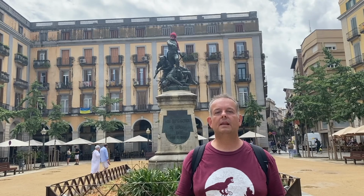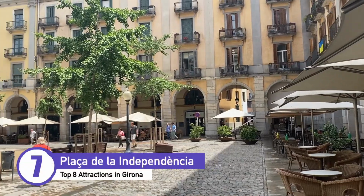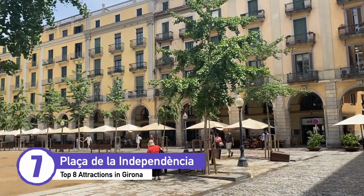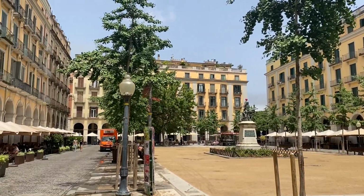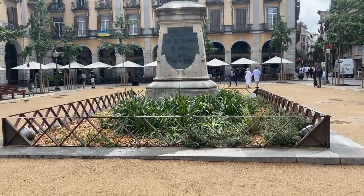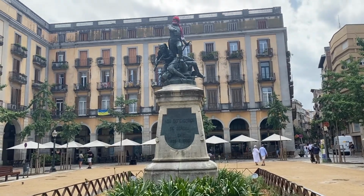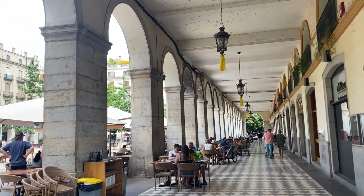Number 7 is the Plaça de la Independència here in the centre of Girona. The Plaça de la Independència is one of the main squares in the centre of Girona. It commemorates the city's battle against the French army in the early 1800s during the Peninsular War. Nowadays, it's the perfect place to stop for a drink with bars and restaurants lining all sides of the square.